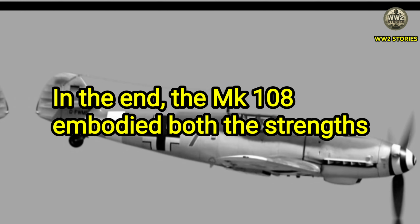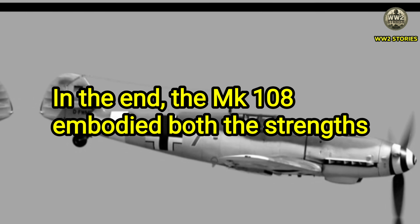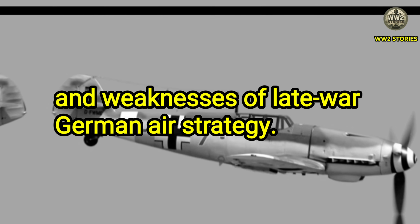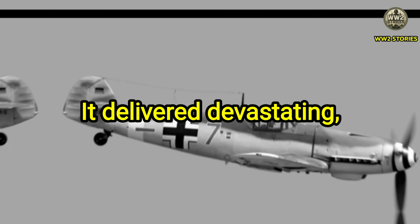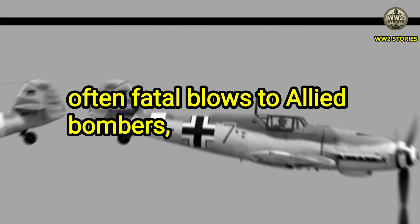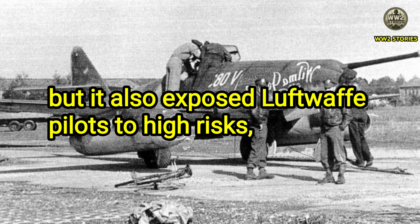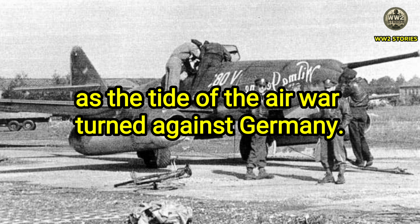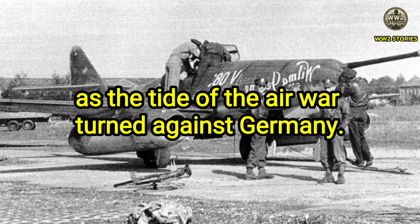In the end, the Mk 108 embodied both the strengths and weaknesses of late-war German air strategy. It delivered devastating, often fatal blows to Allied bombers, but it also exposed Luftwaffe pilots to high risks, contributing to mounting losses as the tide of the air war turned against Germany.